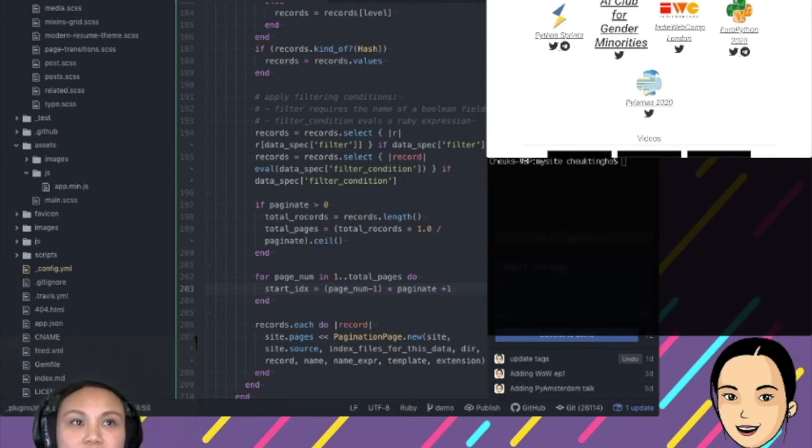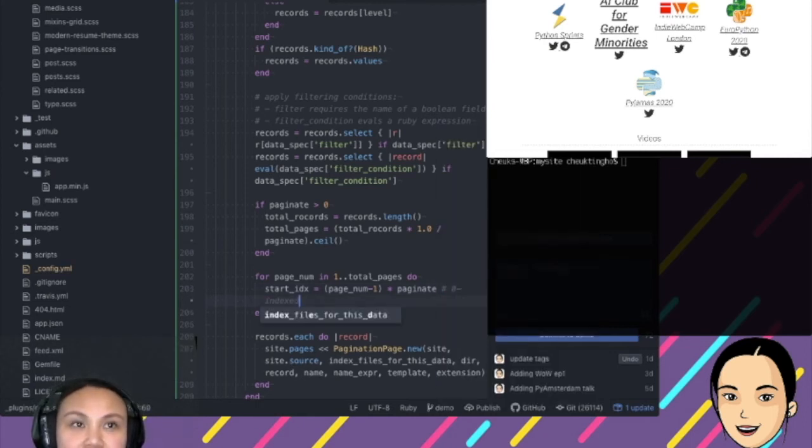Actually, in the liquid text I'm going to use an offset. So I want the first item to have no offset. The first item will be 0. So I want it to be 0 indexed. It may not be the best design, you can blame me for that, but it works for me. It's okay. I would just maybe say 0 indexed, so I remind myself. Right, cool.